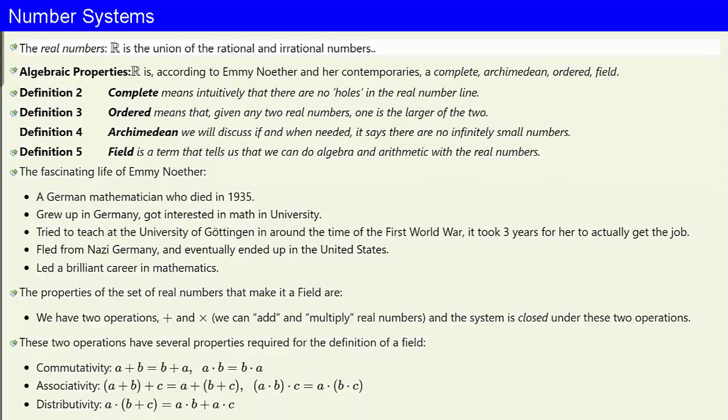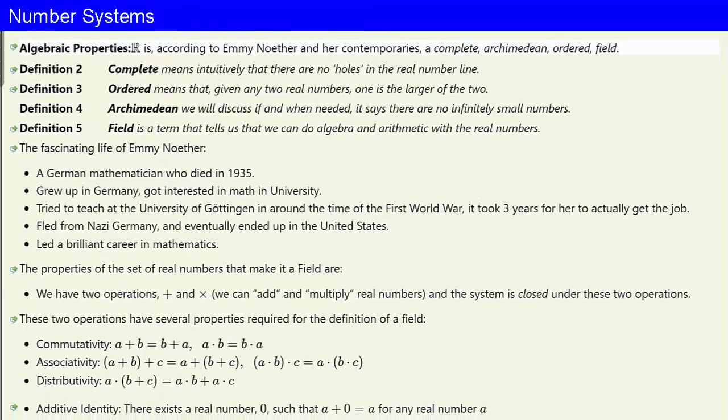Now our journey of discovery is more or less over. The real numbers, R, is the union of the rational and irrational numbers, and this suffices for mathematics. Now, the important thing about the real number system, and the fact that you've been using most of your life, is that we can do algebra with it. And we want to review those algebraic properties.